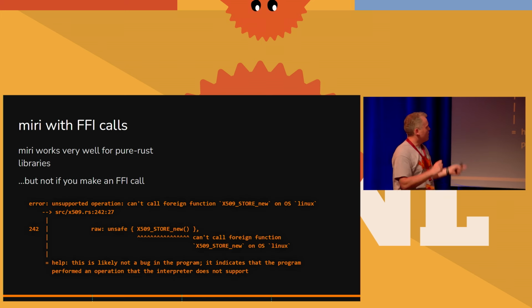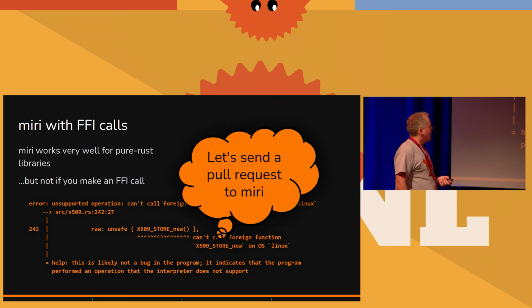But at this point, I'm thinking I am absolutely perfectly capable and willing to write a dodgy version of X509_STORE_new. Please let me do that, miri. Please let me do that. And I'm like, yes, I'm going to send miri people a pull request adding this. It will be great. This is such a great idea.